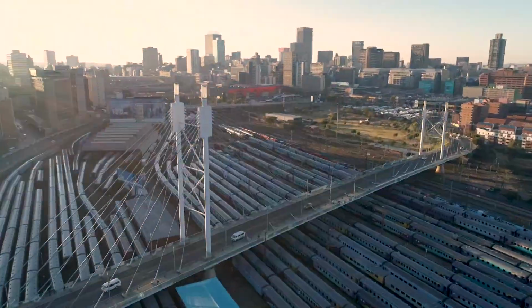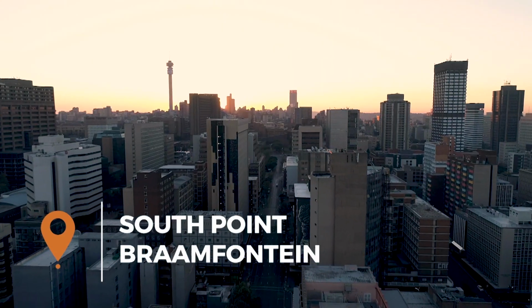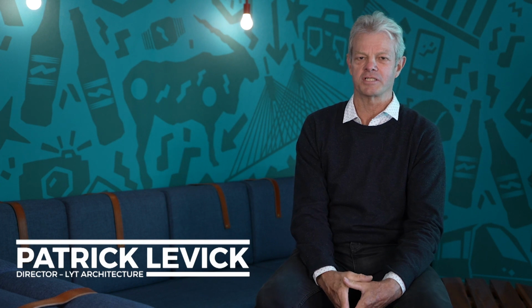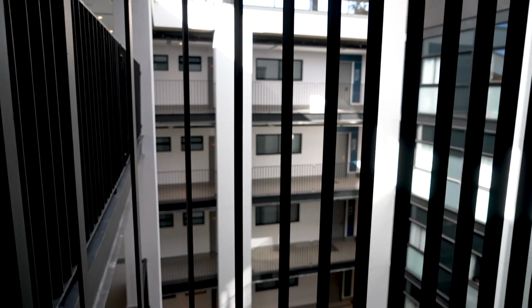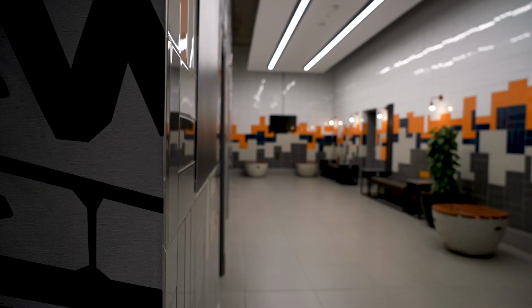We're at 56 Jorissen, which is South Point's new student res in Braamfontein, and it's located directly opposite Wits University. My name is Patrick Levick and I'm a director at LYT Architecture. LYT Architecture has been one of the larger architectural companies in the country. It does a range of work through commercial, industrial, residential, leisure.